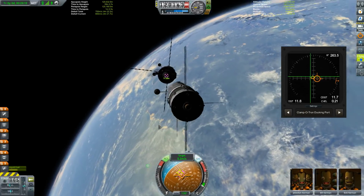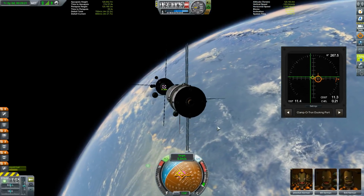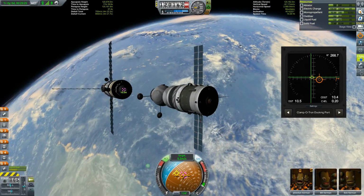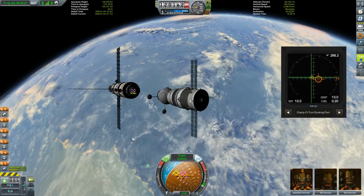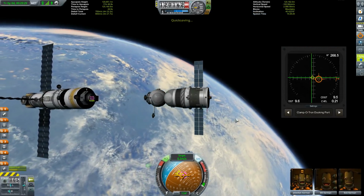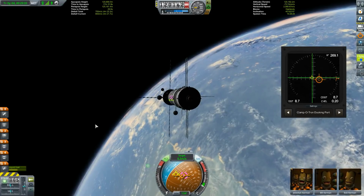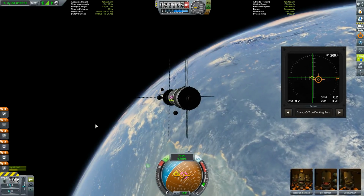We still can do it. How much do we have? Still a lot of monopropellant. Just F5 again. So now bring this down, I think. Still going, still going.